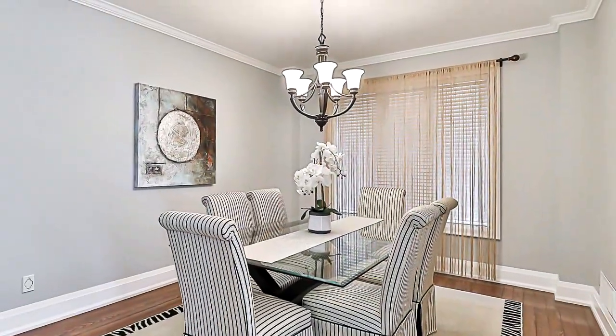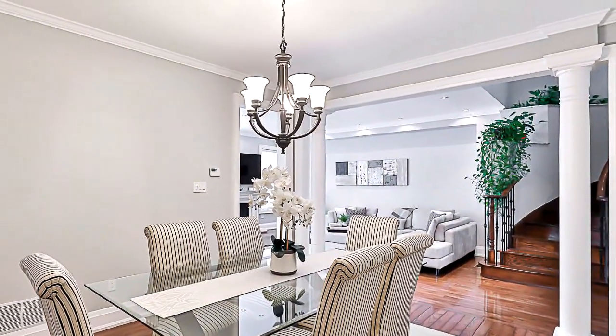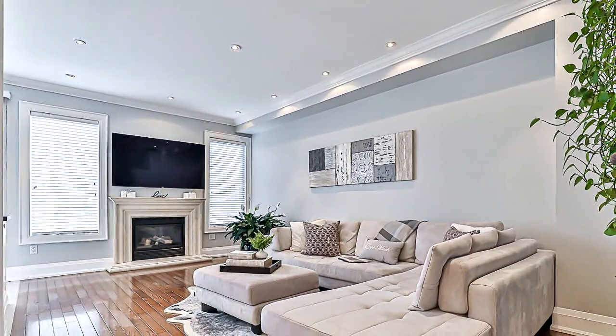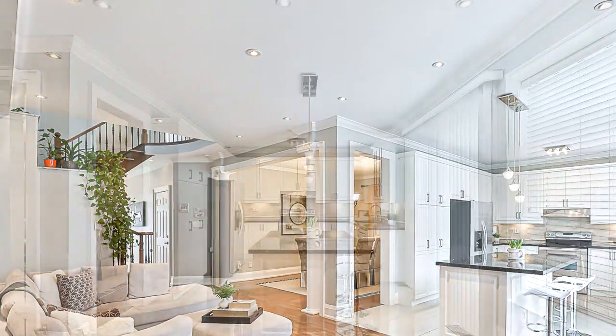French doors lead you into the spacious primary bedroom retreat. This sanctuary offers a luxurious five-piece ensuite bath and a large walk-in closet, providing a private escape after a long day. The attention to detail extends to the many upgrades throughout the property, with a comprehensive list available to review.